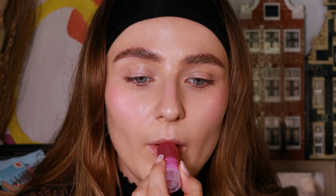I could make a whole hate video on these types of products. Even though I love looking at them, what the fuck is this packaging? Seriously. I'm gonna have to apply it like this from now on. Let's do some on the nose. And why not? Let's just see what it looks like as a lip tint because they're marketed as that as well. Let's see. Cute.